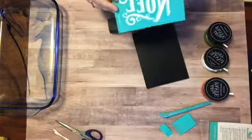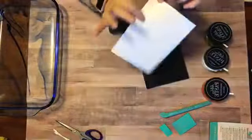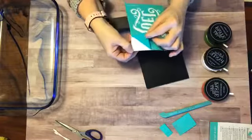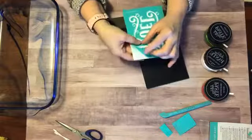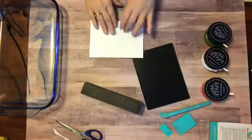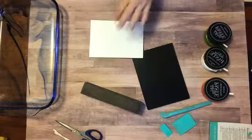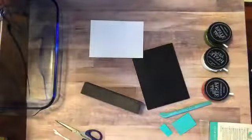Now, as I said, these are adhesive back silkscreen transfers, and so they come on a white backer sheet like this. So all you do when you want to use the transfer is peel it off the back of the transfer. Now, before I peel it off, I usually like to have a marker nearby where I can write on the back of this to indicate that this is the back side of the Noel transfer. Now, a Sharpie works best.